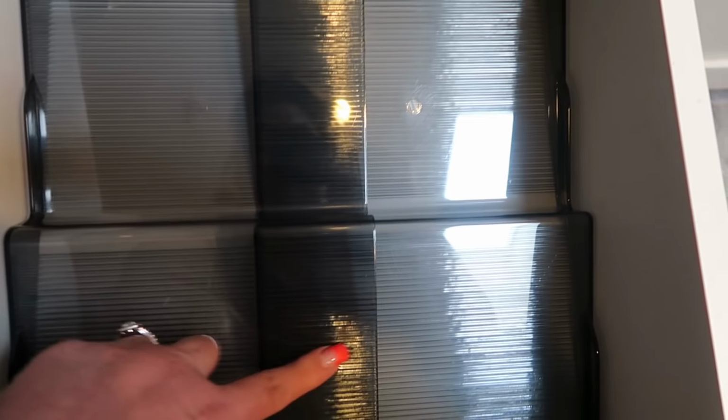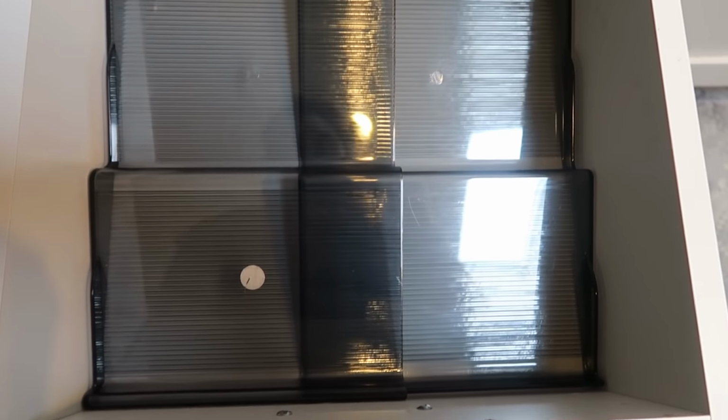So here's the spice organizer. I just need to peel off the sticker from the paper that had the name of it on there. But you can see that there's a lot of room here if you had a wider drawer, but this is plenty of spice space for me. So this is what it looks like before I add my spices.